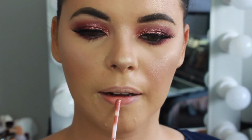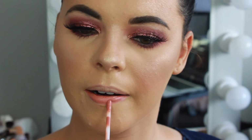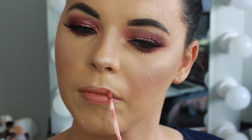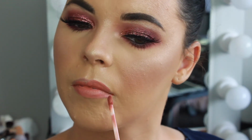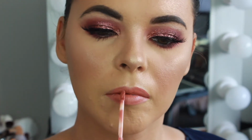And for lips, I'm going in with the Kylie Jenner Velvet Liquid Lipstick. This one is in the shade Low Key. This is a beautiful warmer tone pink. Such a pretty colour. You could wear this on its own. It does have a little bit more of a creamy formula, being the Velvet Liquid Lipstick.